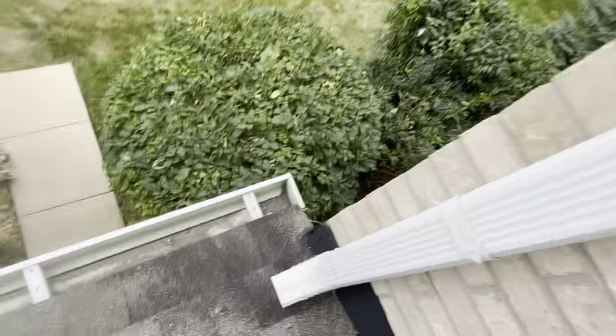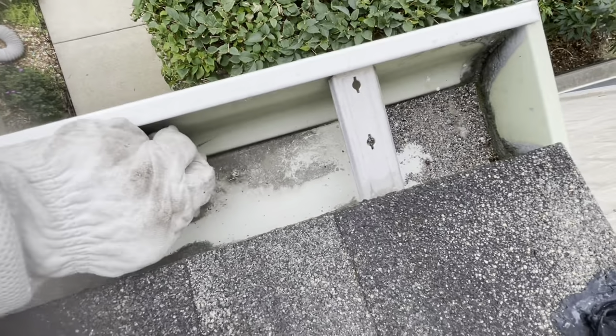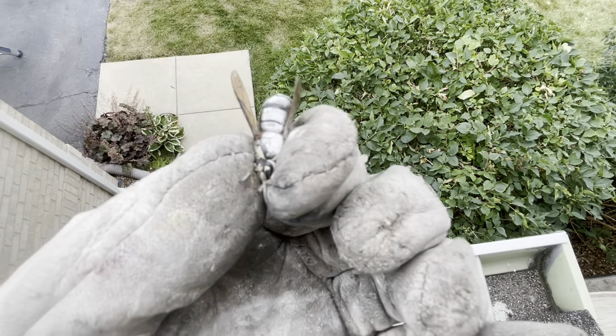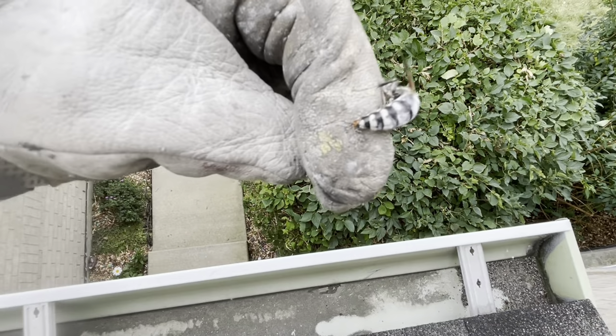Drione really does work on them. You can kind of see over here. Oh, we got some doing the dance of death in this gutter here. That one definitely looks like a queen too. Look at the massive size of that one. That is a huge guy. Boop. Oh, it stung me.